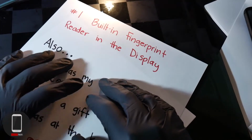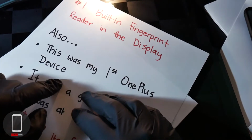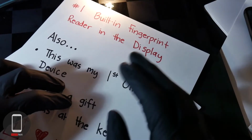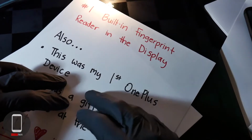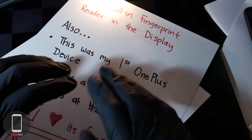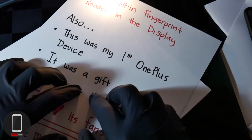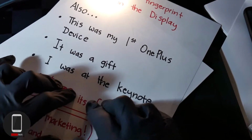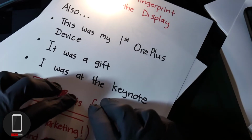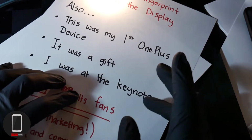And there are a few things that I would like to add as well. Number 1, this was my first OnePlus device, and since I'm doing a tech channel, I thought it would be fair to my fans that I get the latest and greatest OnePlus device to review. Number 2, this was a gift, so I didn't have to pay for it. Money wasn't an issue, so why not get the best device that's available out there. Number 3, I was also at the keynote live at the event, and I got a first-hand look at the OnePlus 6T. That left a really good impression on me, and it's been on my mind ever since.